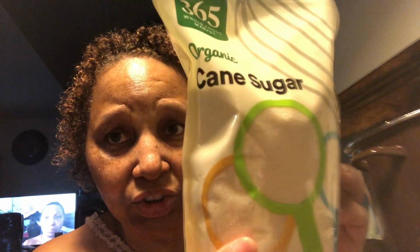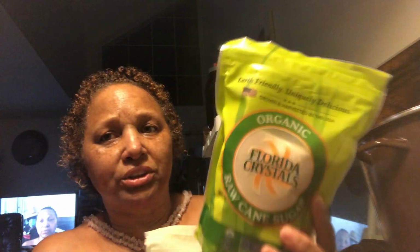I do have cane sugar. Because I wasn't sure what type to get, since this is all new to me, I bought this cane sugar from Whole Foods Market. I think the bag was like $10, and it's 32 ounces, so it lasts a while. This is organic, so I made sure I got organic cane sugar. But I got another bag because I saw this.